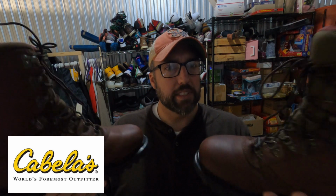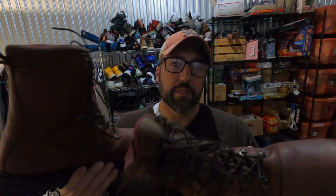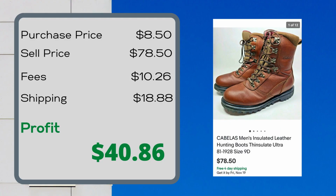So I picked these up from Goodwill, where all the boots are $8.50. These are a pair of men's Cabela's leather waterproof boots. One reason I grabbed them is because they're in really good condition. Decided to look them up. Surprisingly, Cabela's boots sell pretty well. Paid $8.50 for these, and they sold for $78.50 on eBay.